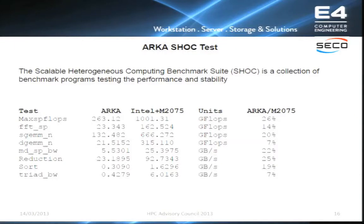So in terms of max flops, single precision, our board is 263. The Intel is 1000. With, let's say, 26% of the power of an ARKA compared to an M2075. If you do the same for fast Fourier transform, you get 14%, 20%, 7%, and so on and so forth. So actually it's not so bad, because if power consumption is 8, 9%, and the megaflops you are able to generate compared to an M2075 is at 26%, it should be more efficient.